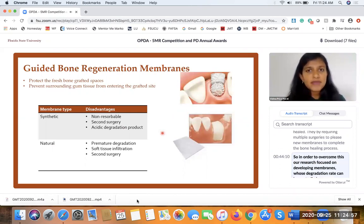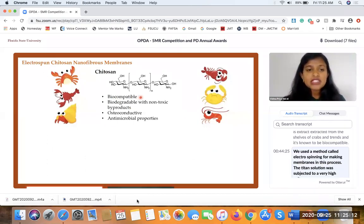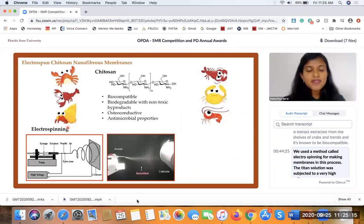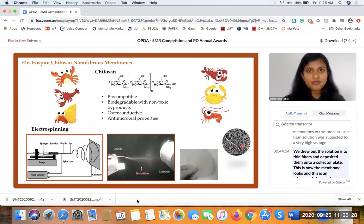In order to overcome this, our research focused on developing membranes whose degradation rate can be controlled. For that, we looked at a material called chitosan that is extracted from the shells of crabs and shrimps and is known to be biocompatible. We used a method called electrospinning for making membranes. In this process, the chitosan solution was subjected to a very high voltage. We drew out the solution into thin fibers and deposited them onto a collector plate. This is how the membrane looks, and this is a microscopic image of our membranes.